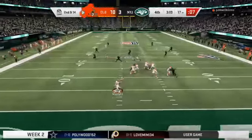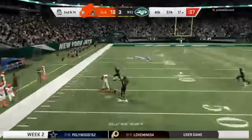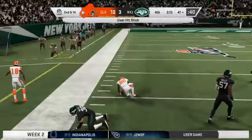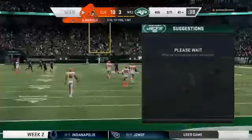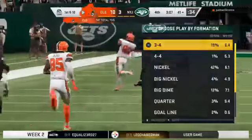From the gun, Mayfield. Going deep here for Landry. It got his man complete. And they do finally get him down, but not before he reaches the 41.